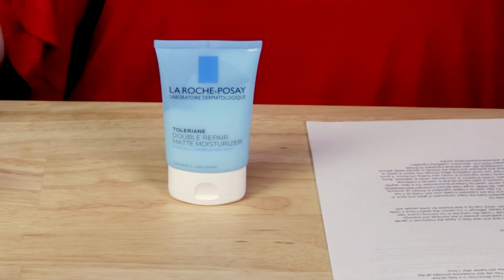In terms of denatured drying types of alcohol, it does not contain any of those. It's also fragrance-free and has no real scent. The manufacturing location for this one is France. Most of their stuff's made in France, so no issues with that.